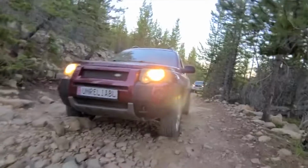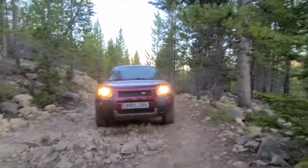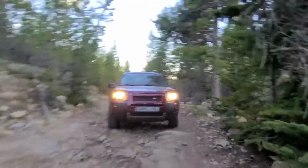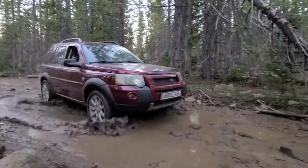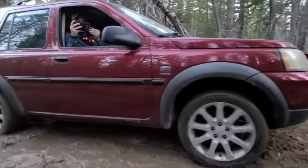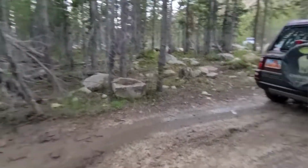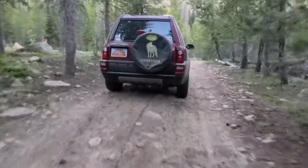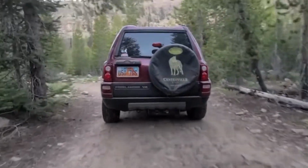Flag on window open. In case I blow a tire on something. Yeah, I'm not as worried about the tire as your undercarriage. Yeah, the undercarriage is fine. Yeah. Ooh, water. That's a sound back there. Yeah, I'm not sure what that is.